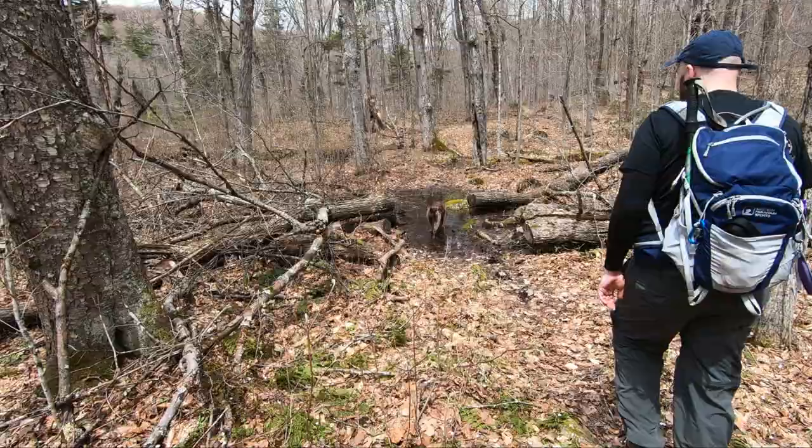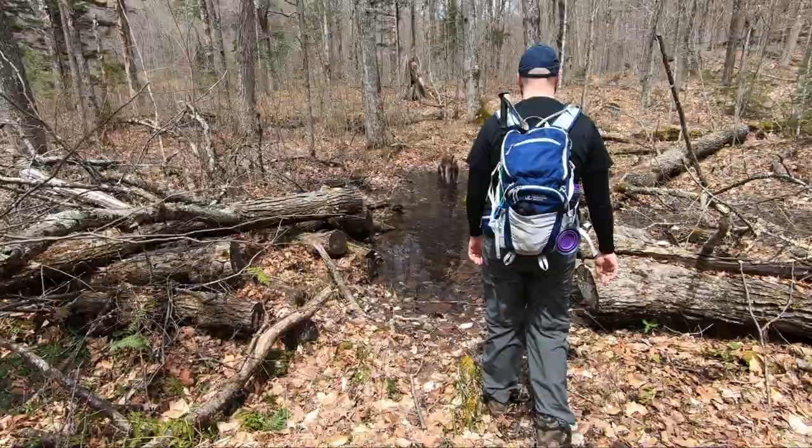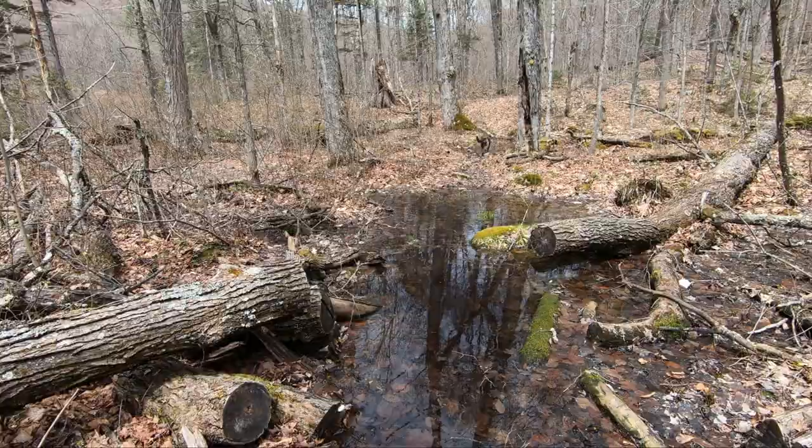All right, that's the trail. Daisy's blazing the way. That's gonna be good. Nice. What do you think, Mark? I think it's a little wet. A little bit. We'll see what we can do.